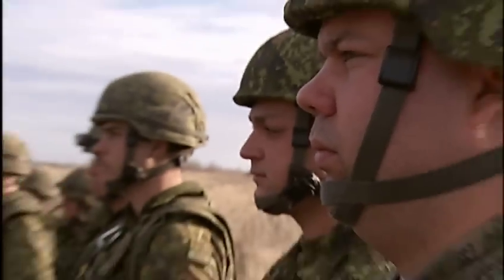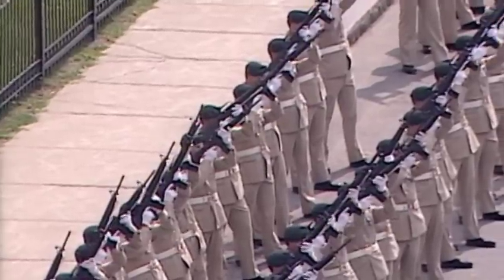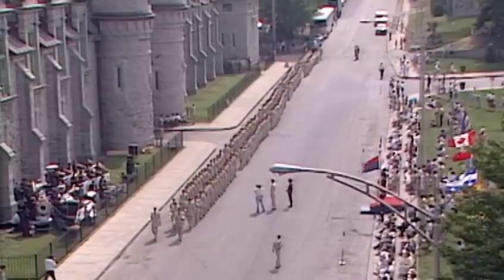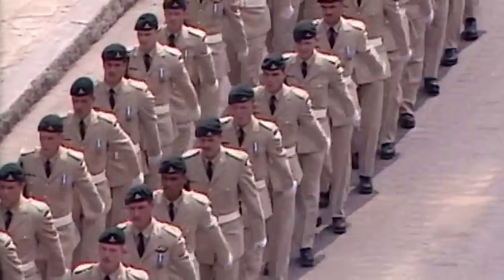I think we're very proud of the artillery, namely because the history of the artillery in Canada and the history of the nation itself are intertwined. The artillery was the very first permanent force army unit that was created when A and B batteries were created in the 1870s. And those two batteries still exist to this day. Both are in Shiloh, Manitoba.